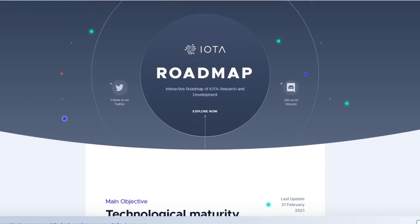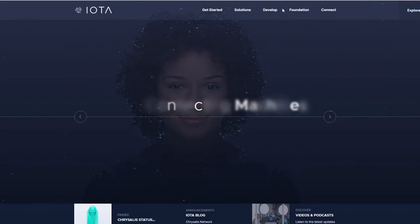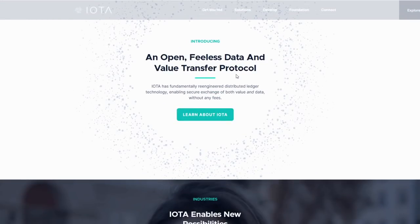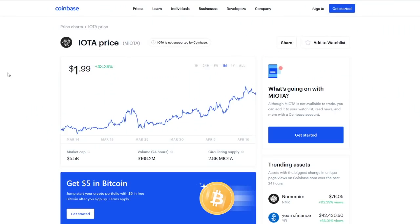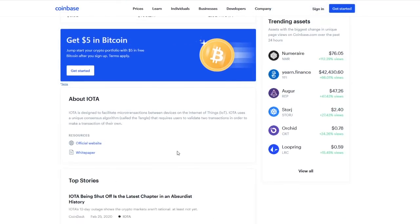However, like I said, there's a car wallet involved in this, which is cool enough on its own, but there's so much actual usability to what IOTA itself is trying to accomplish. And because of that, I think it's a very cool coin. And I think it's at $2 right now. It's a very affordable coin. The market cap is at 5.5 billion. The volume in the last 24 hours is fairly low at 168.2 million, and the circulating supply is 2.8 billion MIOTA. This is definitely a coin I would keep an eye on.